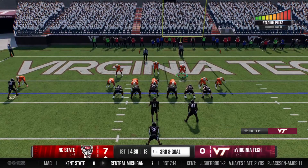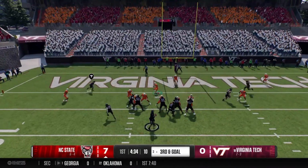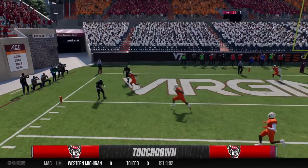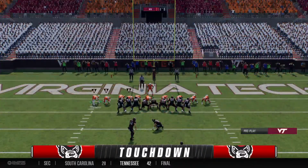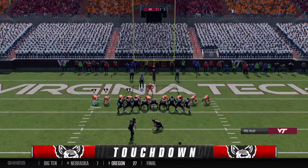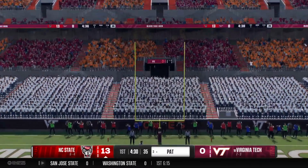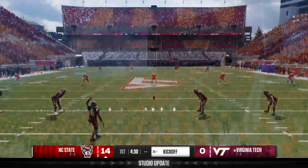So loud it's rattling your fillings on 3rd and goal. From the gun, wants to pass. Got out of trouble, got rid of it. Caught near the sticks. It's Jones. Touchdown, North Carolina State! And they'll put that scoreboard operator to work and put 6 on the board. And the extra point pushes the lead to 14.